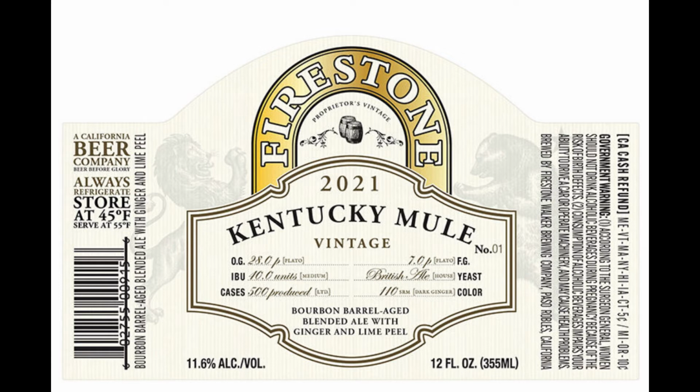very, very good beer. It's 11.8% with 20 IBU, and it's based on a British ale recipe, which is then bourbon barrel aged with added ginger and lime peel. Oh, you got me there. Ginger lime peel, not too common among barrel aged stuff. And this 12-ounce bottle was only $9.99 in our local area. We've tried about 9, I think, of them, maybe 10, and this was the latest.